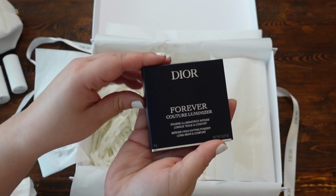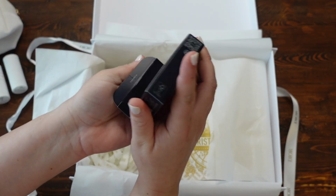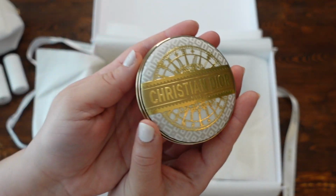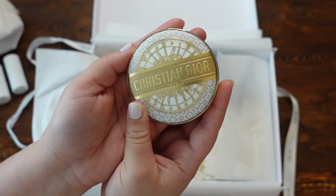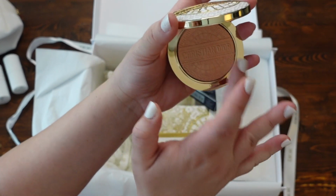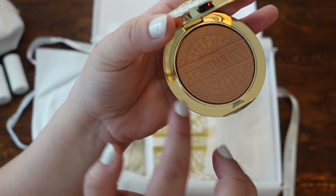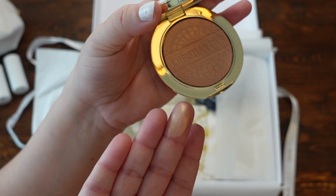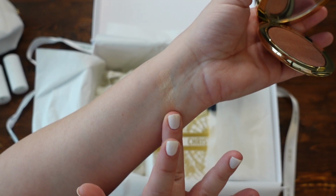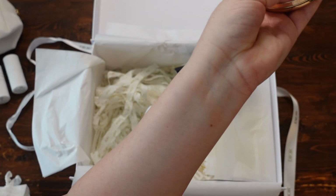I then picked up the Dior Forever Couture Luminizer, and I'm really excited about the packaging for this one because it just looks absolutely beautiful, and I love that gold and white design that it has. Now, I picked this up in the shade 002 Coral Lumiere, and I just love that design that it has at the front with like the embossing. It's so beautiful. This is what the swatch looks like on my finger, and I'm just gonna go ahead and put it on my wrist. And I just think that looks very, very pretty.